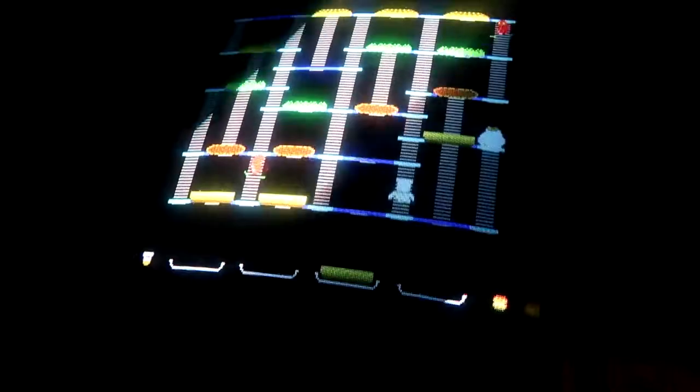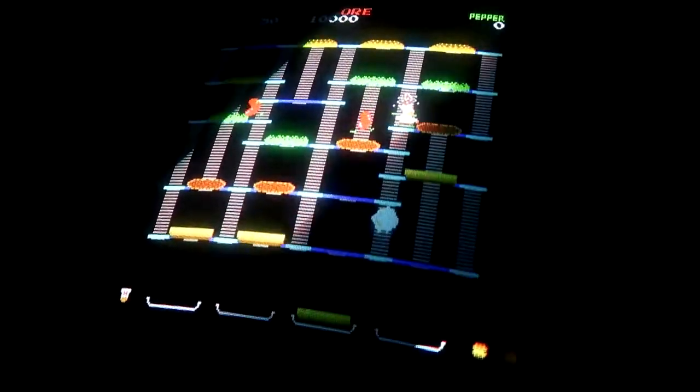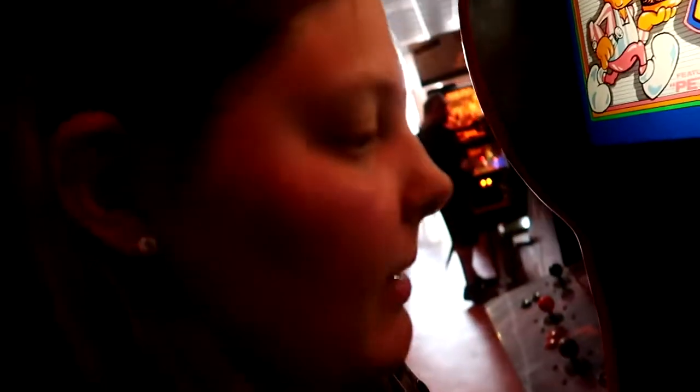Alright, so here, this little man right here, I believe. Yeah, you have to build the burgers. So go up. And then watch out for the egg. Right there, to the right. Oh. There you go, you got him. I peppered him. You've been murdered. Oh, I used all my pepper.